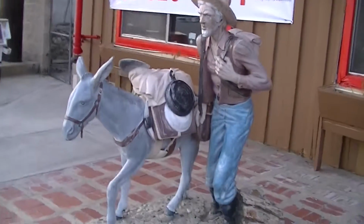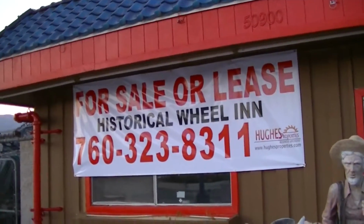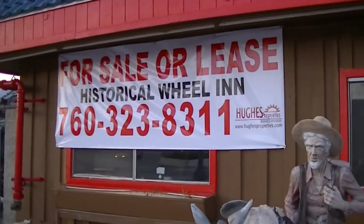We used to always stop and eat here on our trips to Arizona throughout the years, but it sadly closed last year. Didn't make enough money to keep up the building. So it's for sale now if you've got the money. Interesting fact about this place is that the diner portion of Wheel Inn, the original portion, was actually built the same year my mother was born, 1958.